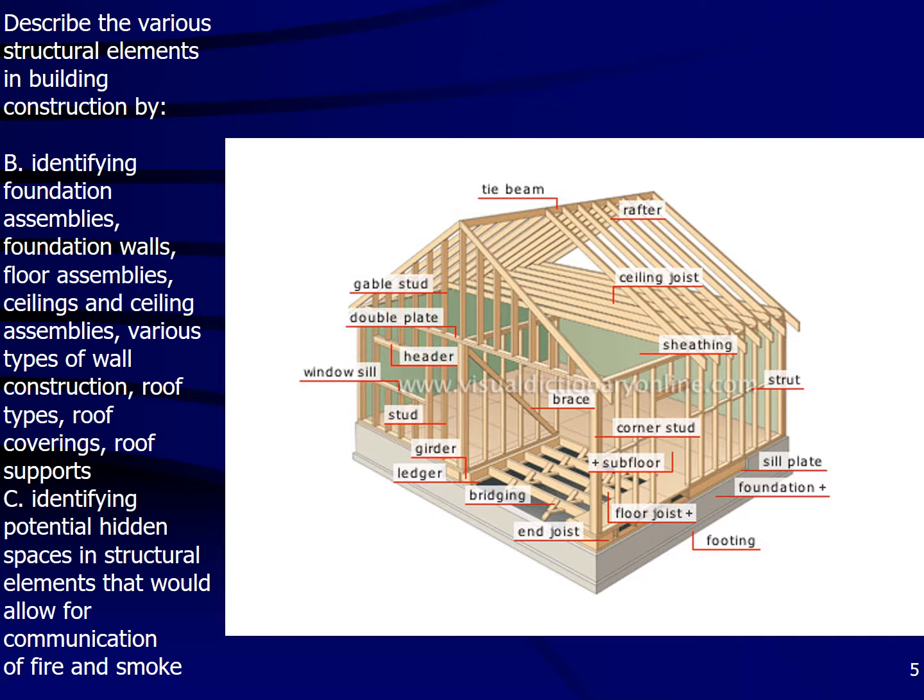Describe various structural elements in building construction. Identify foundation assemblies, foundation walls, floor assemblies, ceilings and ceiling assemblies, various types of wall construction, roof types, roof coverings, and roof supports. Guys, if I went through this entire slide, just this one slide, this is a half a day project. You guys are going to have to do your own homework and your own research.